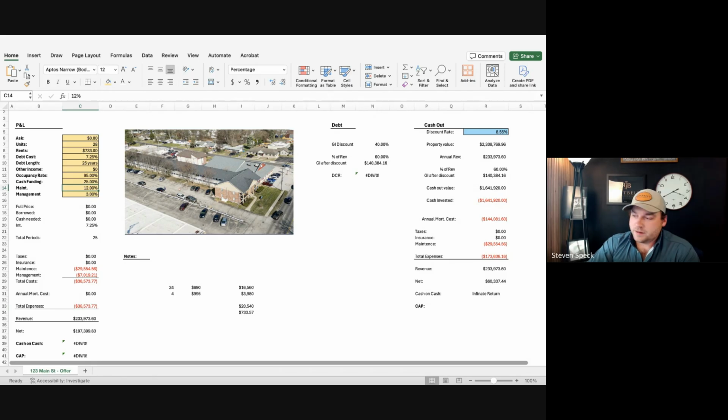Maintenance. Now, when we read through the OM, they said that they have a brand new roof. That's a big deal. It's good for insurance. It's good for you. You don't have to worry about leaks and stuff like that because that does happen. And then they give some more information on capital improvements that have happened, and so on and so forth.